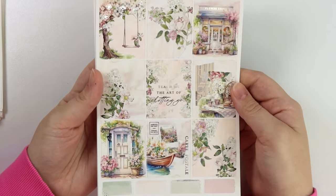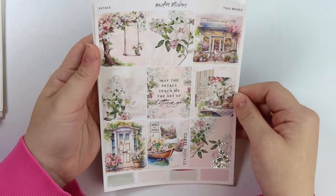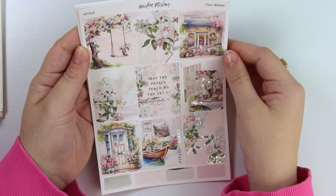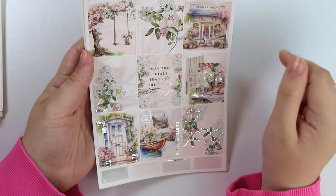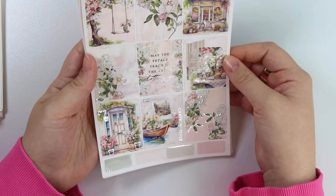Next we have Petals, which is our silver kit of this release. And she's gorgeous. So we have a tree swing here with some foiled flowers in the tree. Excuse me, I have kind of like the hiccups now. We have this really pretty flower shop with this girl coming out, foiled. The quote says, "May the petals teach me the art of letting go."